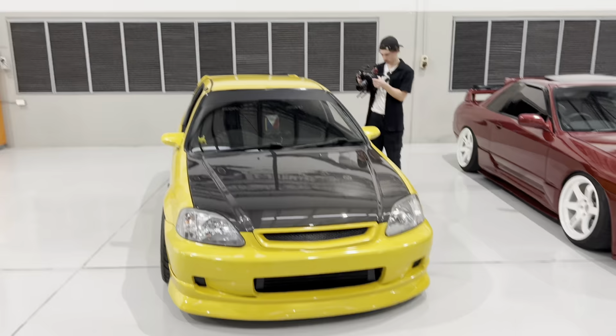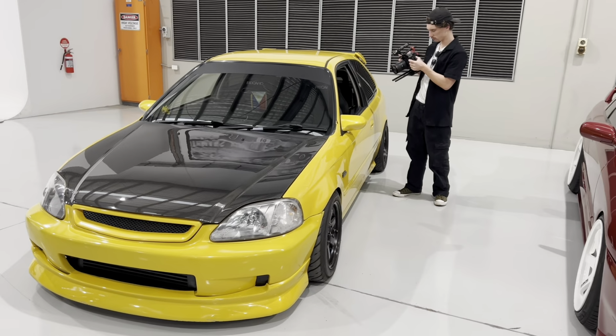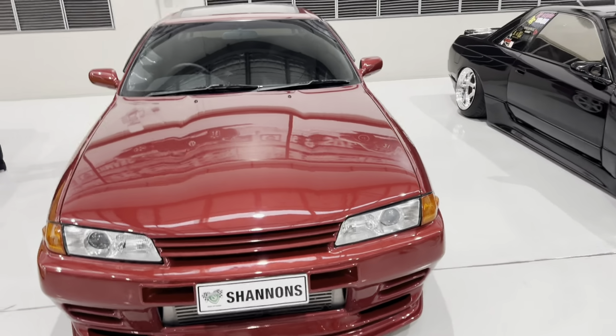We're here. The Civic made it. The only Honda on the show. Only Honda. Honda for the win. Honda number one. What? Honda number one. Kika number one.